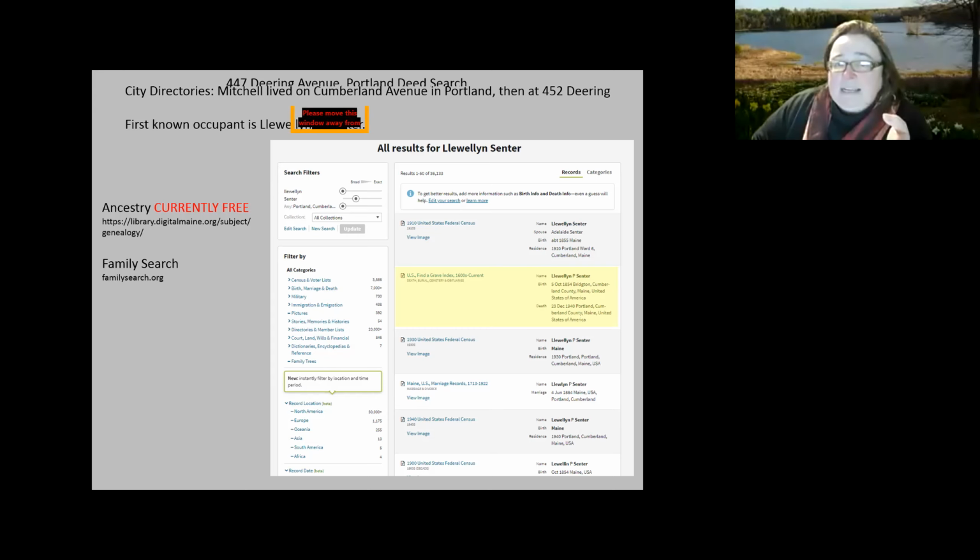If you do an ancestry search, you can find out lots of different information. This is what a search return window looks like. Because we knew that the first occupant was this Llewellyn Center, we wanted to learn more about him. We typed in his name. We said that he lived in Portland. I always start with Portland, even if they lived in Deering, because Ancestry, for some reason, does know that Deering and Portland were tied together.